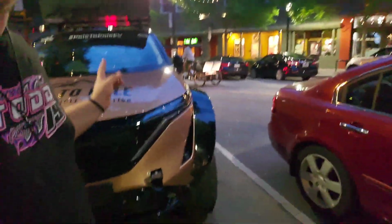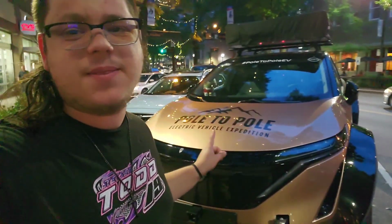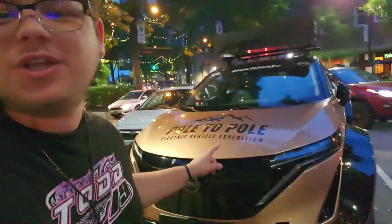Alright, so we're in downtown Greenville right now, you guys, and I want to show you something that you may have never seen before. This behind me is a Nissan Ariya doing the Nissan pole-to-pole electric vehicle expedition. They're attempting to travel, I don't know how many miles it is in this car, but they're trying to travel from the North Pole all the way to Antarctica and the South Pole in this thing. It's fully electric, which I think is freaking insane.